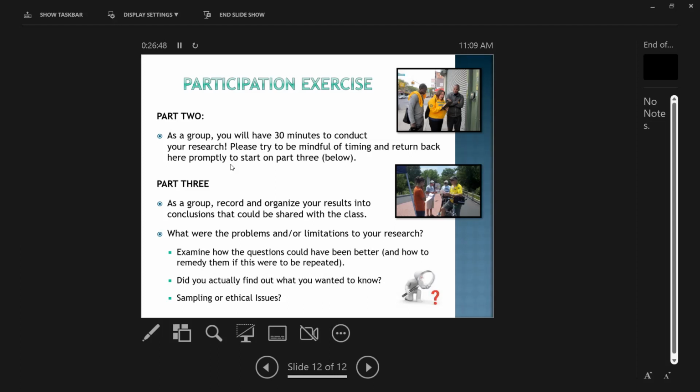I hope that you enjoyed doing this. I think this is way more impactful than talking about it, because you get to see firsthand how many problems there can be with this type of research and how interesting it can be too. I mean, it's wildly interesting. But there's a lot of things to think about.